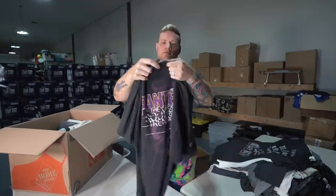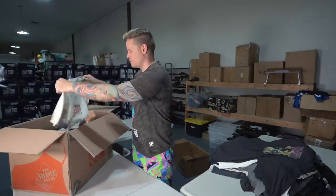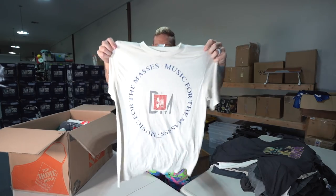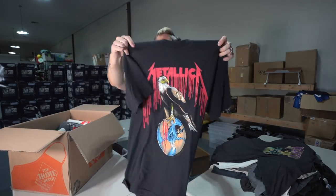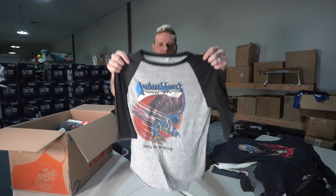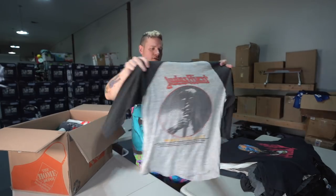Pantera. Wow. Size extra large. Ooh. This is a size extra large, Ben. Probably still won't fit you, but another Depeche Mode. Music for the Masses, 1987-88 tour. Pretty crazy one. Metallica, large giant tag. Metallica, summer 1994. I'll try to go a little bit faster, so it's not a super long video. Judas Priest, Screaming for Vengeance. We've had this one a few times as well.